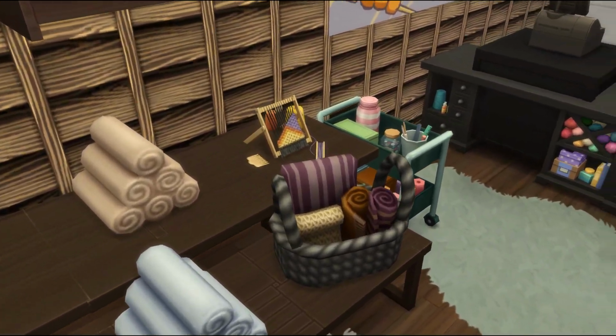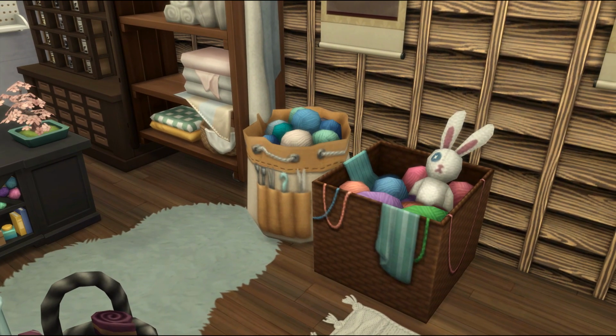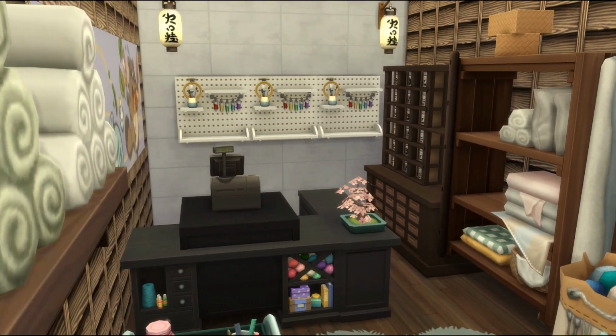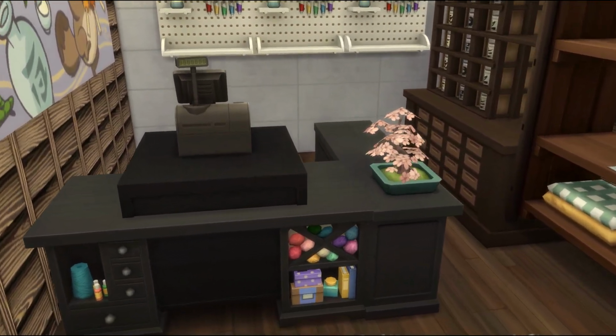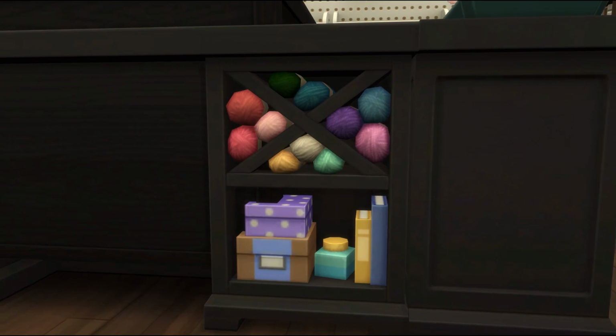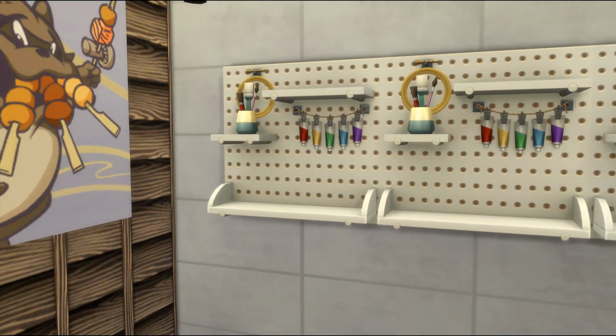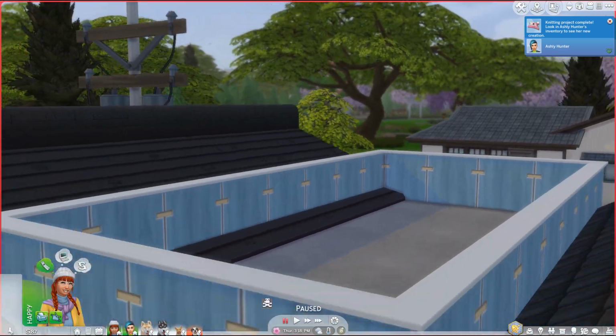I've never even seen some of this knitting decor before. This is really cool. I love how they blew up the baskets to make them really big baskets that you could dig through. Oh, I love the detail in here. And look at the little yarn balls. Oh, wow. I've never seen that before. Oh, I love this. Okay, this is amazingly made.